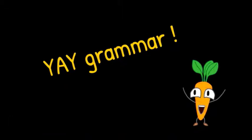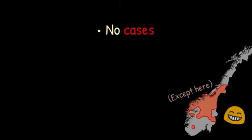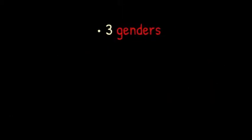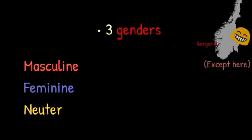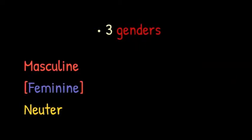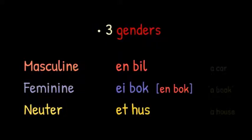Now, moving on to grammar, Norwegian nouns have no cases, but they do have three genders: masculine, feminine, or neuter. Although in moderate bokmål, the feminine gender is optional, and it's quite common to use the masculine forms instead, which is similar to how it works in Swedish and Danish. So in bokmål, we get en bil, ei bok, and ett hus, meaning a car, a book, and a house, respectively.